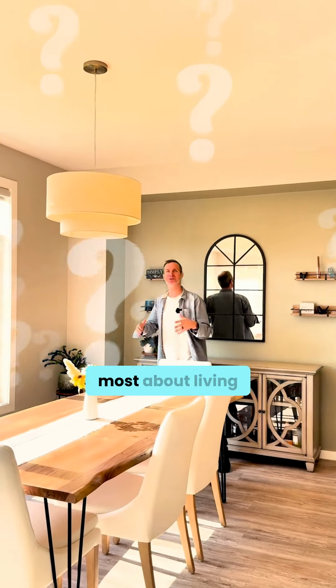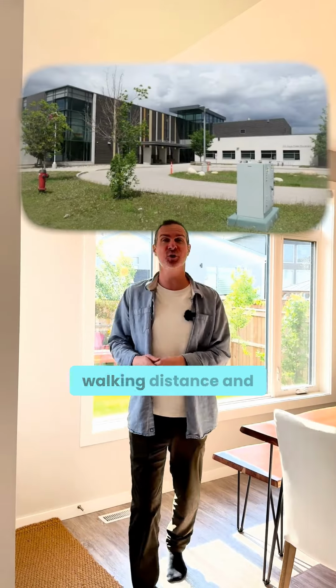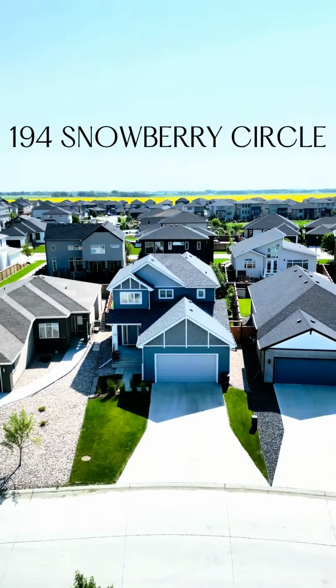What do people love most about living in Sage Creek? It's the fact that it's a warm and welcoming community, that there's kids at every second house. There's a school within walking distance and 2 new ones being built with all your amenities super close by. And you can still get a house for great value. Like this one, 194 Snowberry Circle.